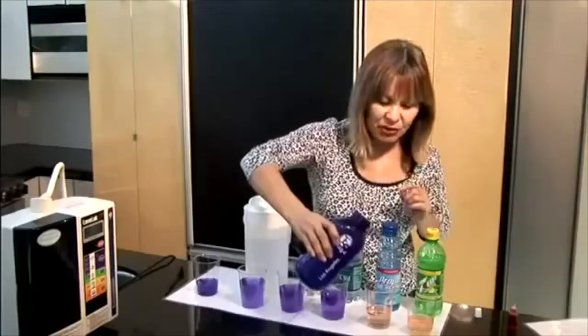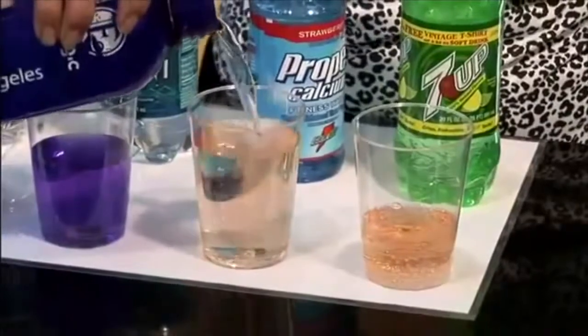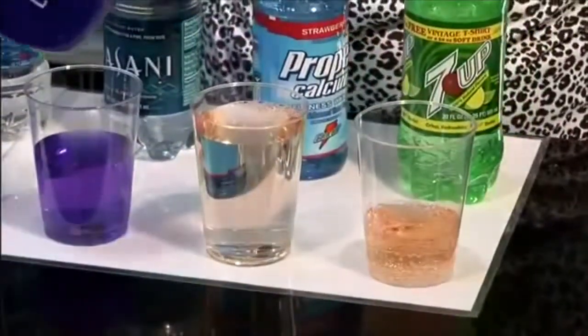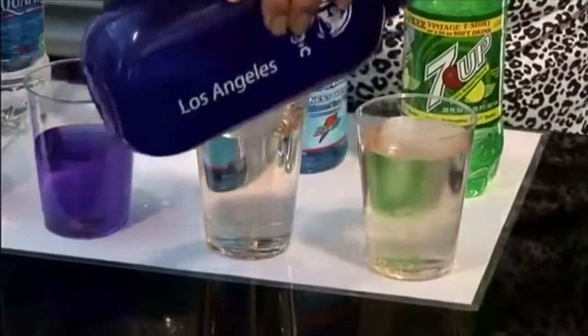Now here's a very important thing to pay close attention to. Watch what happens to Gatorade and to 7-Up. You can see that the Gatorade is still acidic. That is the high level of acidity of this beverage. And the same thing with the 7-Up. You can see that it is highly acidic.